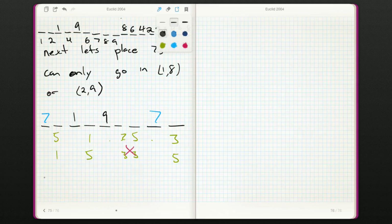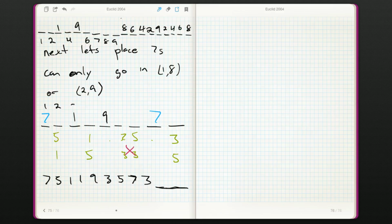So with the 7s there, we can get 7, 5, 1, 1, 9, 3, 5, 7, 3, and then some more, the rest of the stuff. I think that one works. I want to double check these because I didn't do it with the indices. Maybe we should do it with the indices now.